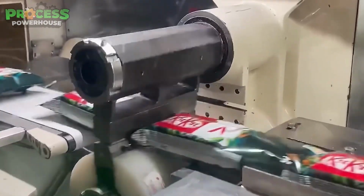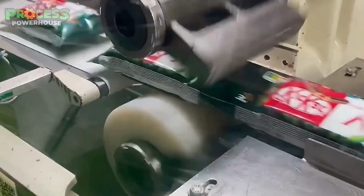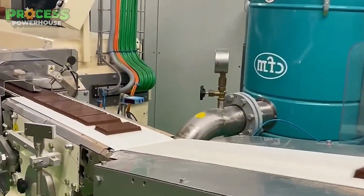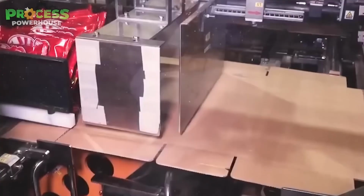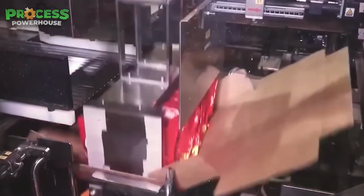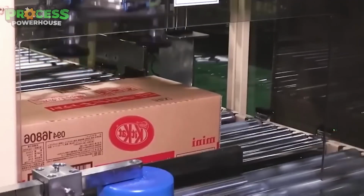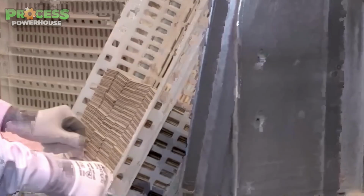One of the first checks happens after the dough for the wafers is mixed. Samples of the dough are tested for texture, smoothness, and flexibility. If the dough is too stiff or too soft, it can change the final texture of the wafer. Getting the dough just right is important for achieving the perfect crispness when baked, so it's carefully tested.